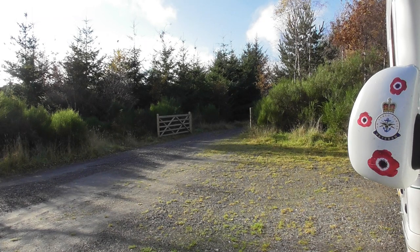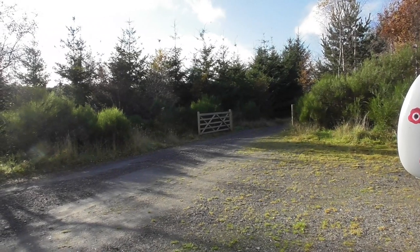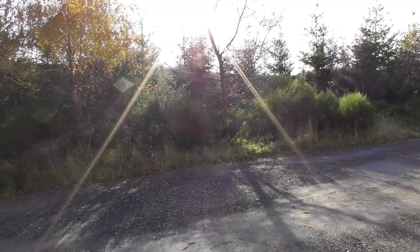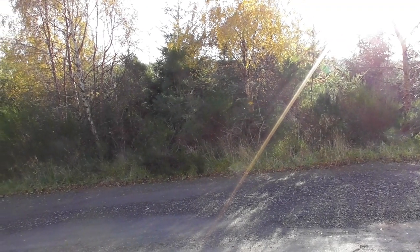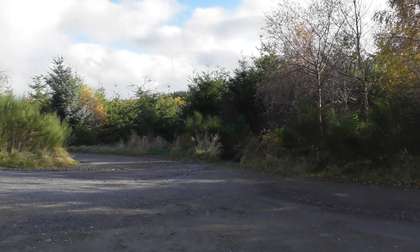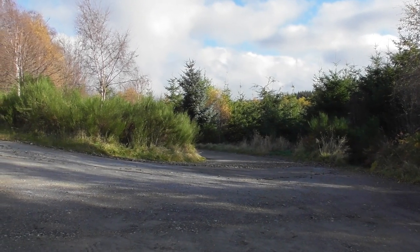The birds are singing, the sun's shining, but it is cold. 5 degrees, and colder than that overnight. Let's have a look round. The road up to the car park is narrow and reasonably steep.